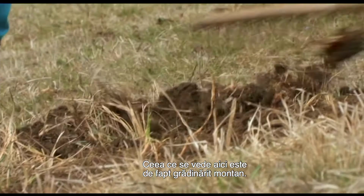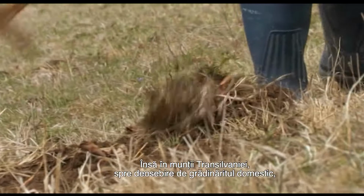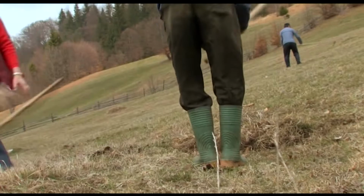What you see here is in fact mountain gardening. Almost every centimetre of land is carefully managed. But in Transylvania, unlike domestic gardening, this happens on the scale of hundreds of square kilometres and is done by thousands of people.